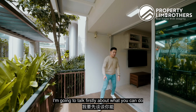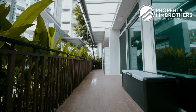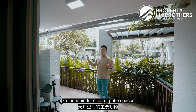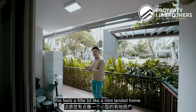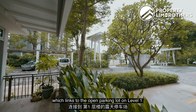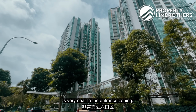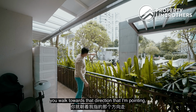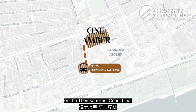I'm going to talk firstly about what you can do with ground floor patio space here. So the main function of patio spaces is that firstly, this feels a little bit like a mini landed home. You can just walk out here and you can walk straight on to the side gate, which links to the open parking right on level 1, so you can just park a vehicle, come back home. So this stack also is very near to the entrance zoning. So once you head out from one Amber main entrance, you walk towards that direction that I'm pointing. 4 minutes walk, new Tanjong Katong MRT station on the Thomson-East Coast Line.